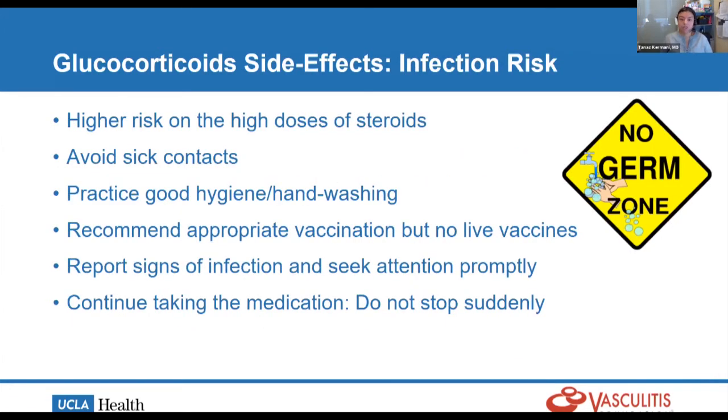So, some of the specific side effects. Infection risk was always an issue in any of our rheumatic patients who are on these immune suppressing medications, and these were the precautions that we always recommended. This risk is higher on high doses of steroids. Like I showed you, that recent study in rheumatoid arthritis found that it was lower in patients on less than 5 milligrams of prednisone, but still increased compared to someone not on prednisone. Important to avoid sick contacts if possible.